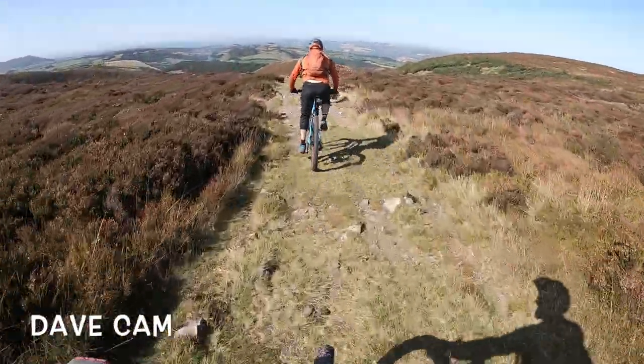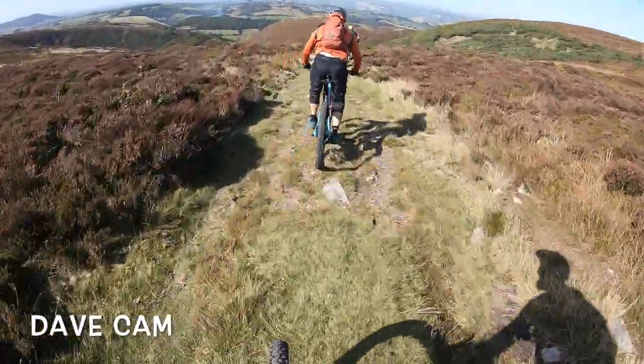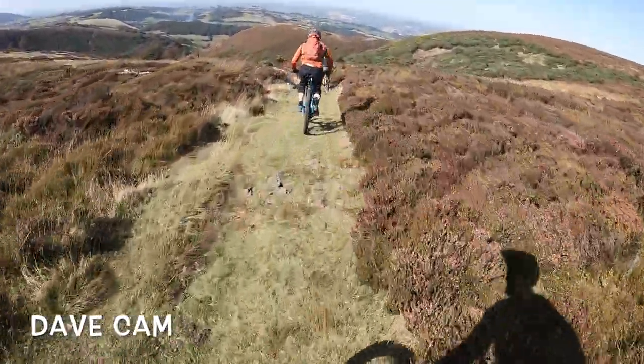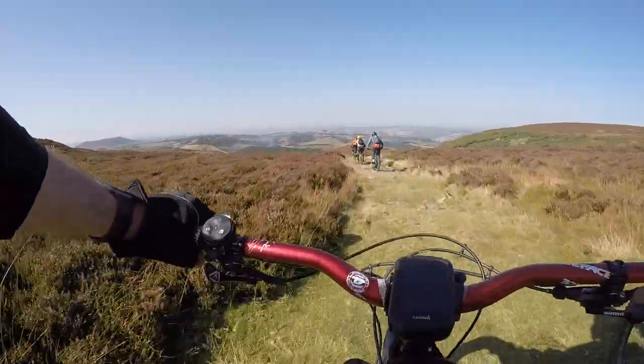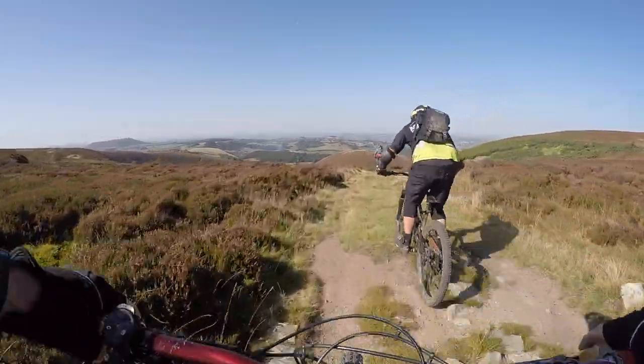Right, we're following these guys down. We just met them. And they know the trails around here. So, just going to follow them down. I'm happy to watch the action from the rear.